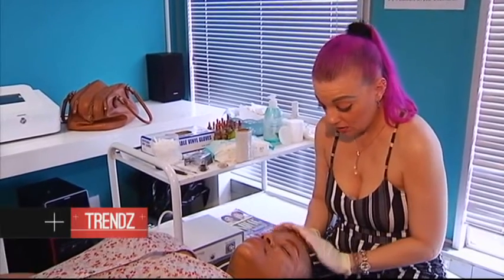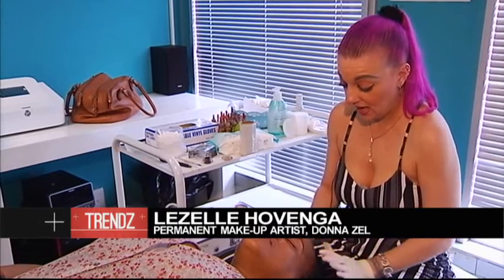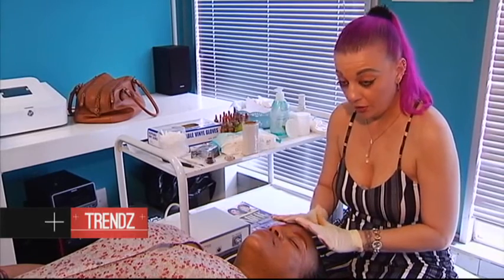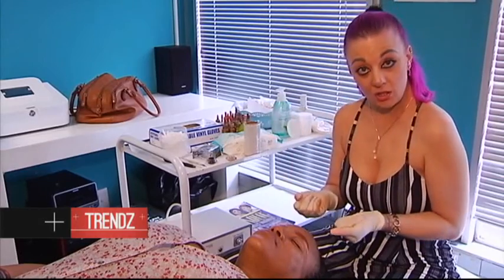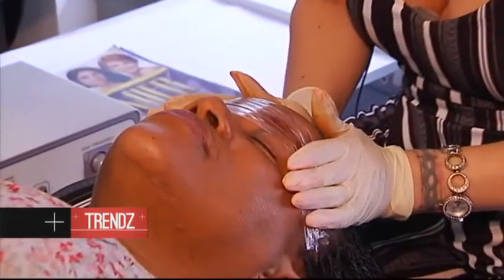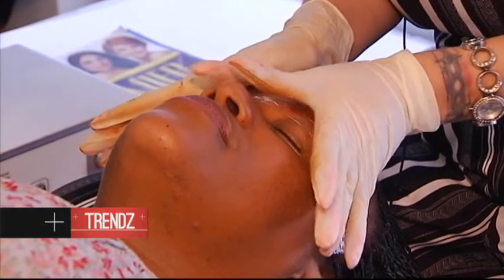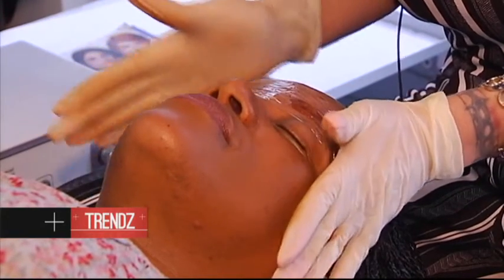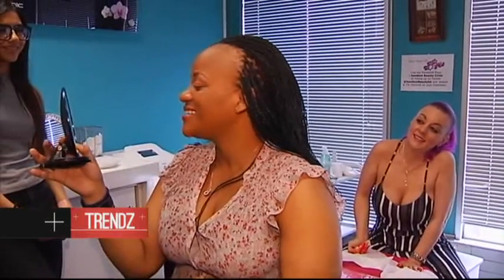I have now cut through her skin, which has lots of little cuts, and I've taken the same color ink and I have put it on and rubbed it in. Then I've also put on numbing cream so that it absorbs a lot more. Now I'm going to put some plastic on her so that it can actually absorb. The end result, beautiful full eyebrows that look absolutely natural.